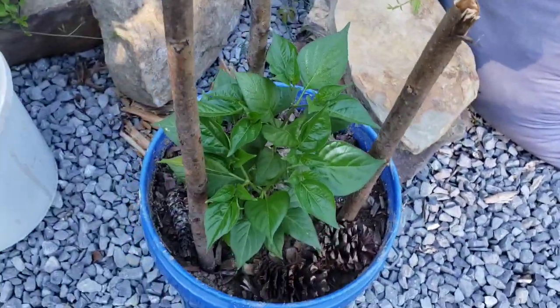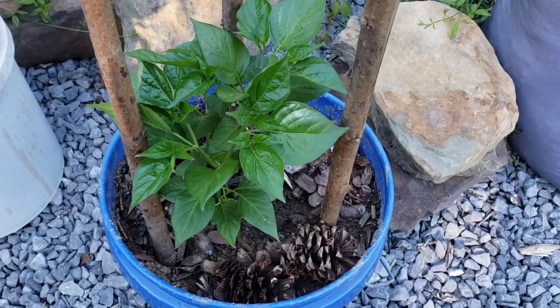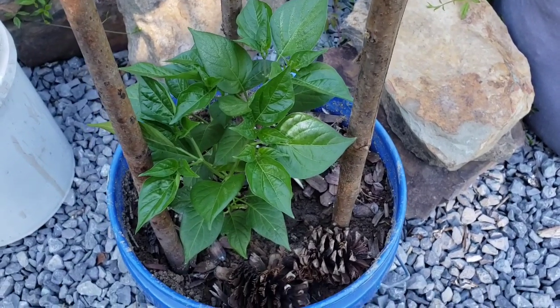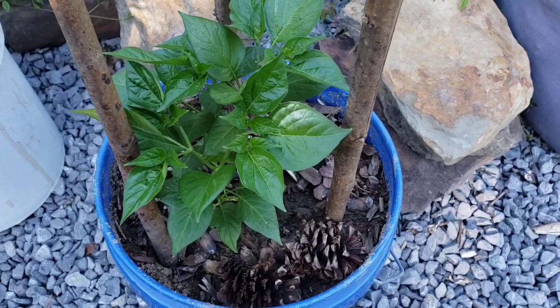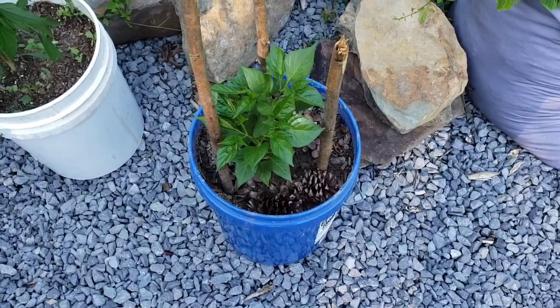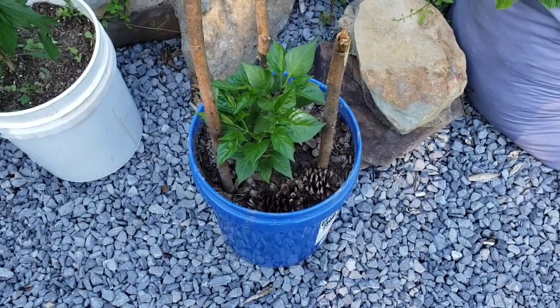Oh, but now the time has come. The peppers that will it grow gave me these little triplets here. I have to perform the dreaded operation. I've got to separate the triplets. I'm a little worried. They're so pretty. I'm afraid of damaging them. So I'm going to take you over here where I got a little more light and show you how I do this.